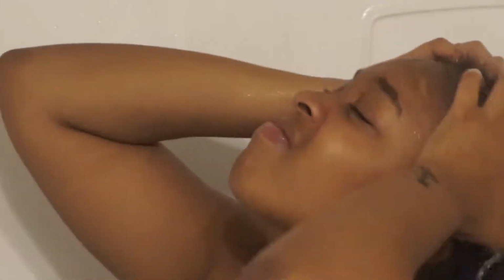Alright guys, so first and foremost, I want to say I will be making the ugliest faces when I'm washing my hair. I don't understand, it's ugly. But what you just saw me do was take off my wig cap. The wig cap had foundation on it, and of course the foundation sinks through the cap.